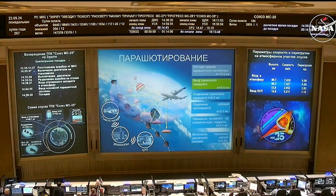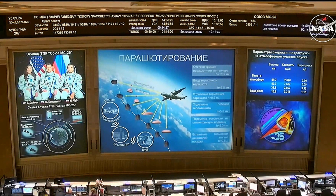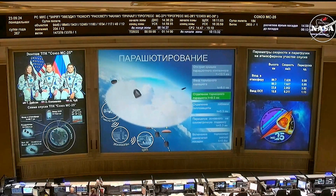The next time we hear from the crew, it should be through the Antonov 26 fixed-wing aircraft, which is at the landing site, airborne. Will be operating as a command and relay station, if you will, for voice and data from the Soyuz back to the Russian control center.